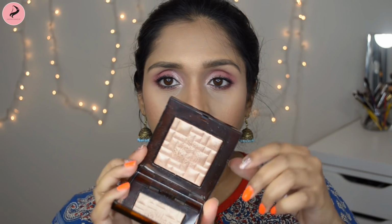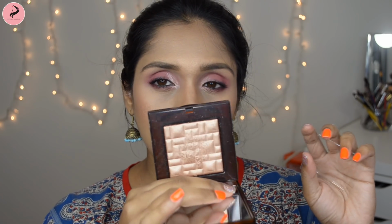Moving on to the last 3 highlighters I have. This is the Bobbi Brown highlighter in the shade Bronze Glow. This is not their Shimmer Brick, but that's how it looks. I think this is limited edition. I'm not sure, but it's so beautiful. It's like the Laura Mercier, but it has more bronziness to it, and I really like it. It's a very smooth highlighter. I love it. I mean, who doesn't love Bobbi Brown highlighters, you guys?